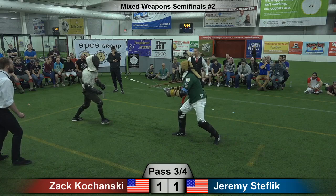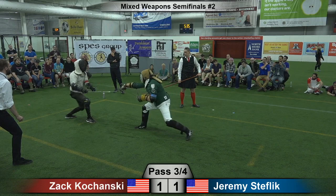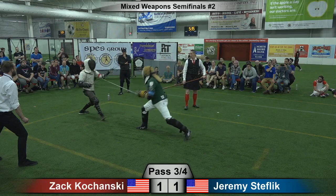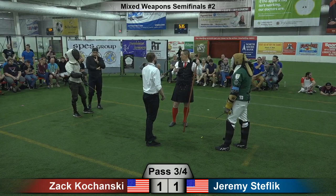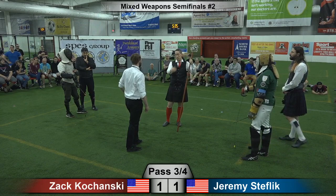I think Zack had gotten a thrust onto the leg there, but there was a lot of stuff happening. And his rapier blade is quite flexible, and there wasn't significant bend, so there may have been a thrust which touched but had no forward presence. And generally, that will not score in the rules of this tournament. So, one of the big differences that we'll see.